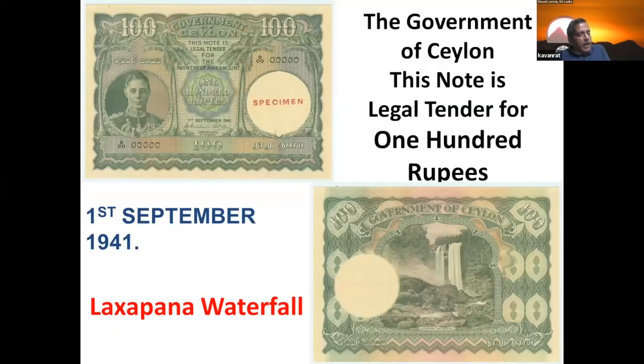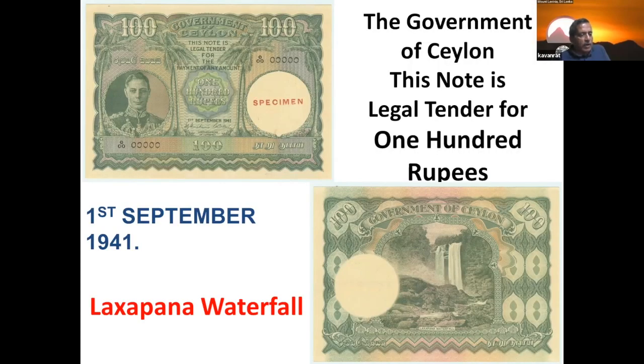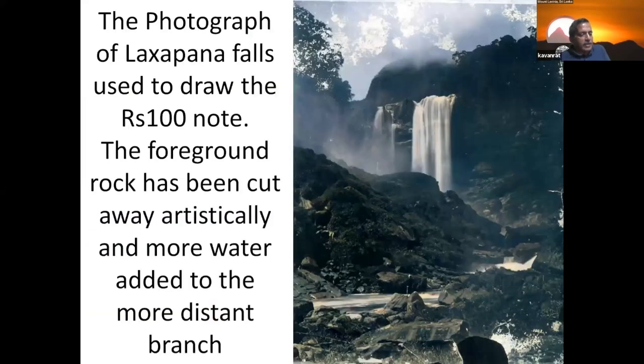The next note was the 100 rupee note, again issued on the 1st of September 1941. And there was a waterfall. It's the Laksapana Falls. These are the falls that provide hydroelectricity for Colombo. That's been there for a very long time. It's one of the oldest hydroelectric plants in Sri Lanka. And that design was taken from this photograph. The artist has changed it slightly by putting more water in the more distant waterfall, as well as cutting down the rocks so that they didn't cover the waterfall. But other than that, this is the original photograph that was used for the design of that note.